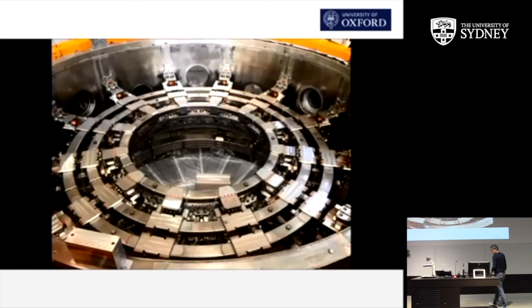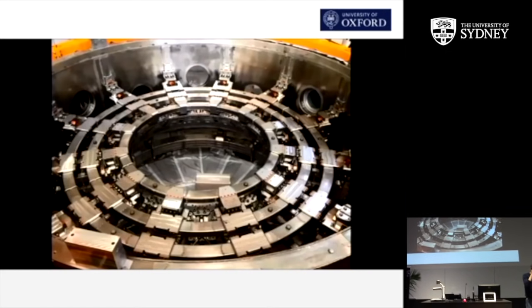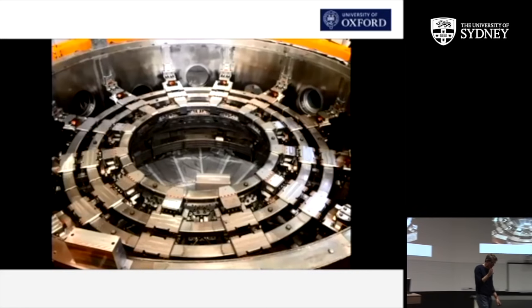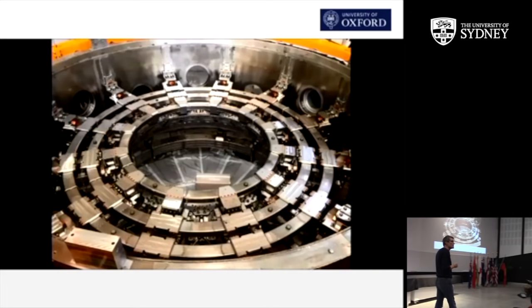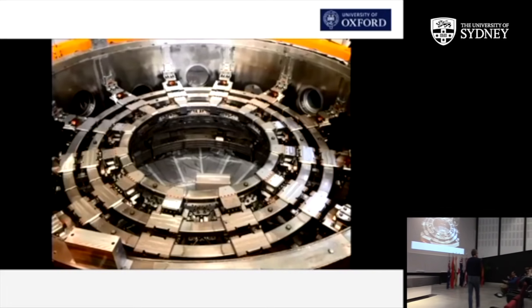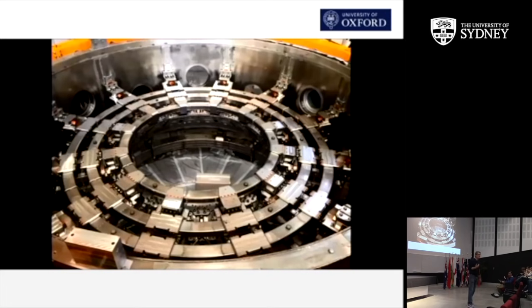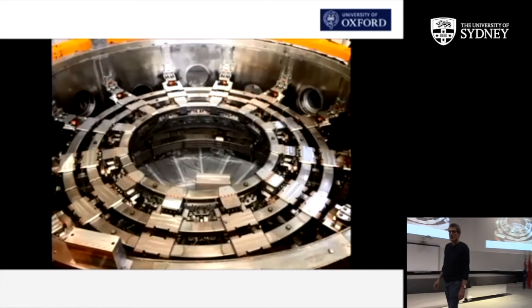This device starts up this year. I think if we can show that we can get JET-like conditions in this device, we're not allowed to put tritium in this device because tritium is a radioactive gas because it decays. Putting tritium in this would increase the cost. So what we want to do with this device is show that we can get fusion conditions, but we won't actually do fusion inside it.